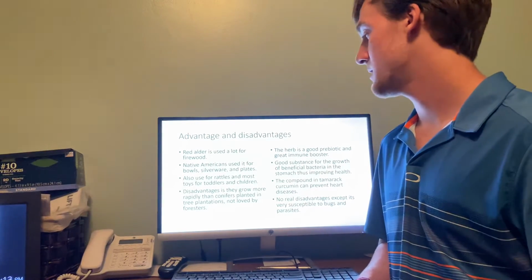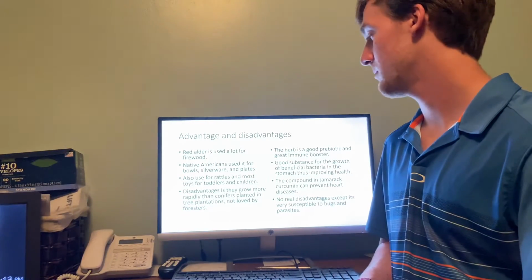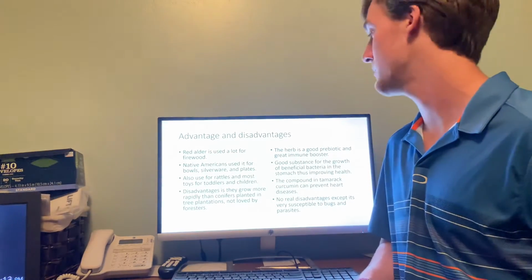The disadvantage is that they grow more rapidly than conifers planted in tree plantations, so they're not loved by foresters. They're kind of invasive.